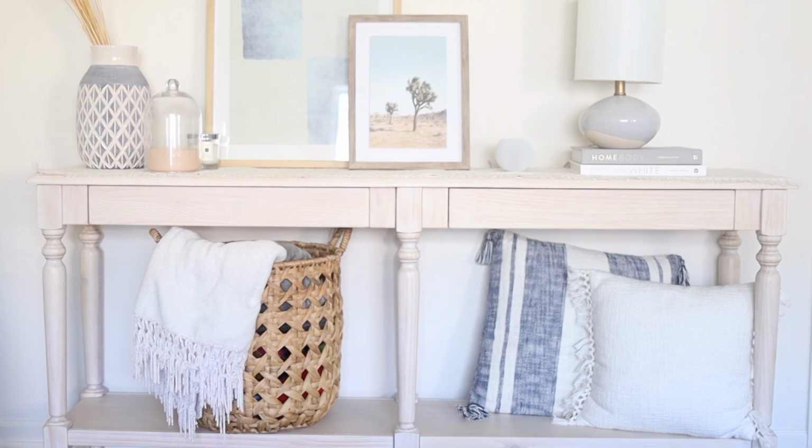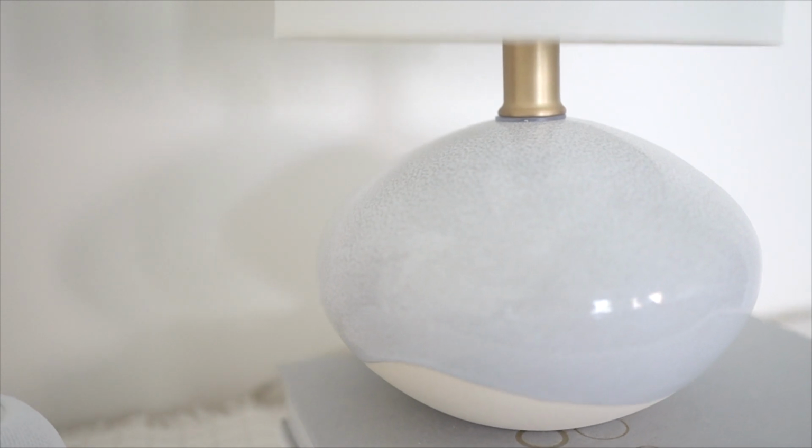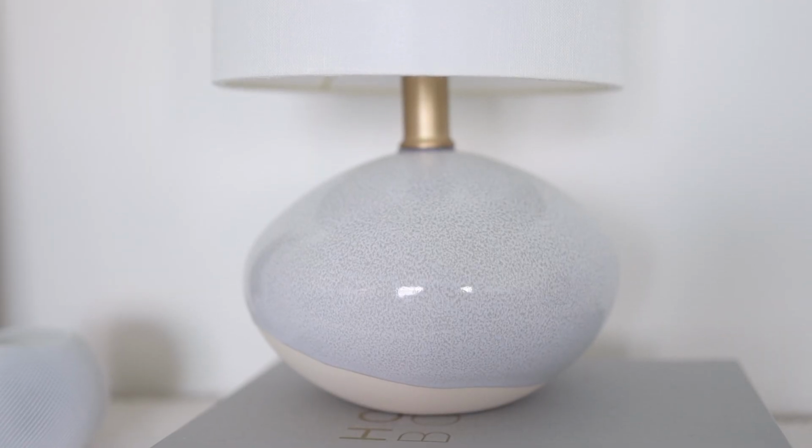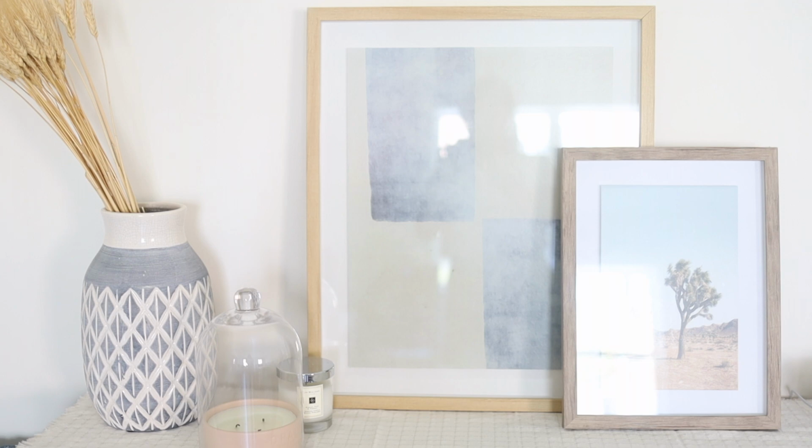That console table is from World Market. The lamp that we got was from Target, and this was a very cheap lamp. I've never found one like it. It was on sale for like $10. It was unbelievable. Super cheap, but it completely fit our theme. It has a blue base, but it also has this ceramic sandy look to it, so it kind of looks like a beach almost.